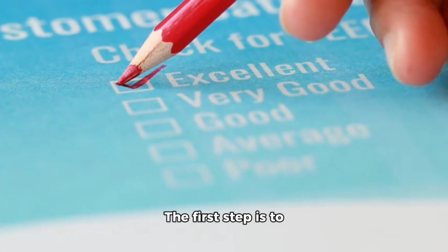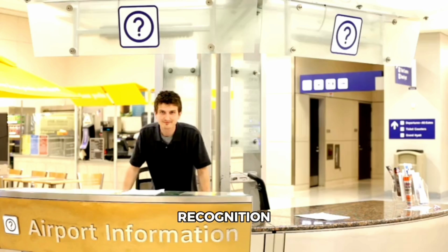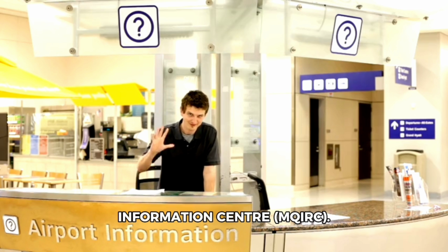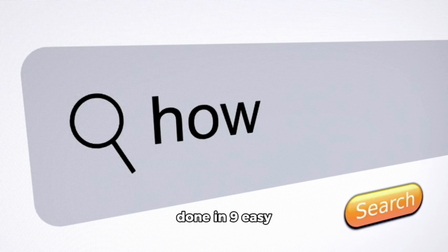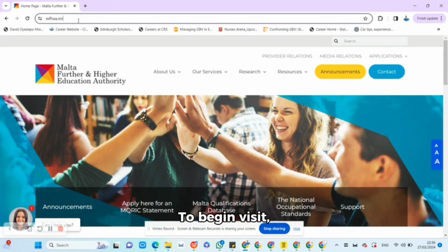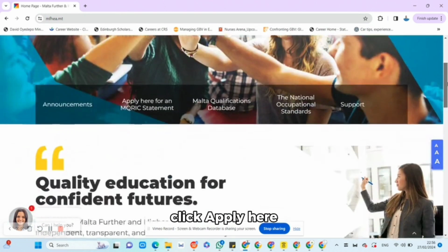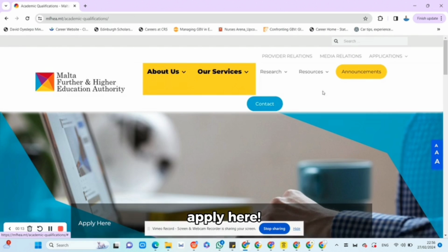The first step is to evaluate your certificate with the Malta Qualifications Recognition Information Centre (MQIRC). This alone can be done in 9 easy steps, which I will show you briefly. To begin, visit https://mfega.mt/. From the home page, click Apply Here for MQIRC statement and apply here.